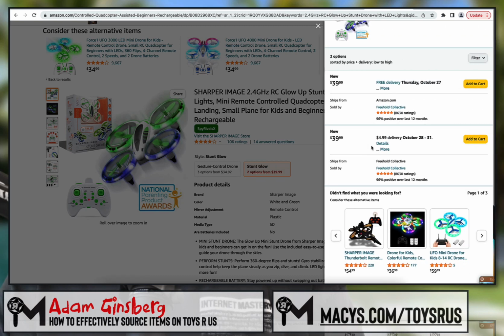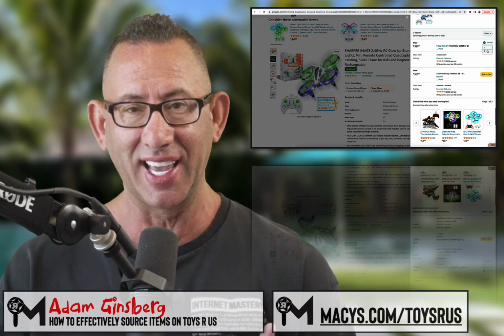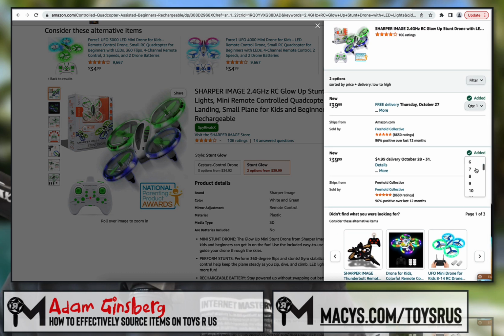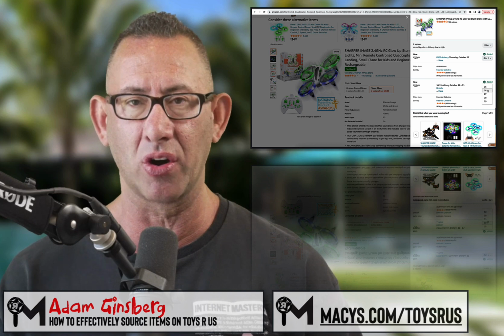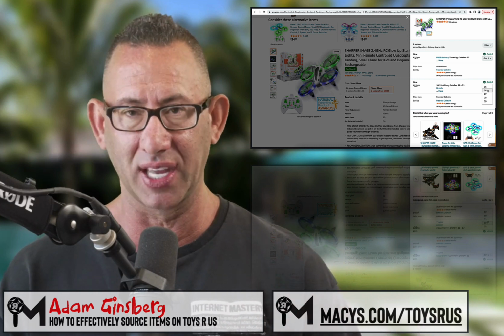Now, if I'm looking at this particular item, one of the things that we can do is click on the Add to Cart button. And when we click on the Add to Cart button, we can see how many we can order. In this case, the maximum number that I can order is 2. That's the maximum. If I were to click on the FBM option, we can see that this particular seller has at least 29 of these in stock that they are willing to sell. Now, we don't know whether they own them or not. We don't know whether they have to order them wholesale to get them in. We don't know if they're drop shipping. We don't know what they're doing. And quite frankly, we don't really care.